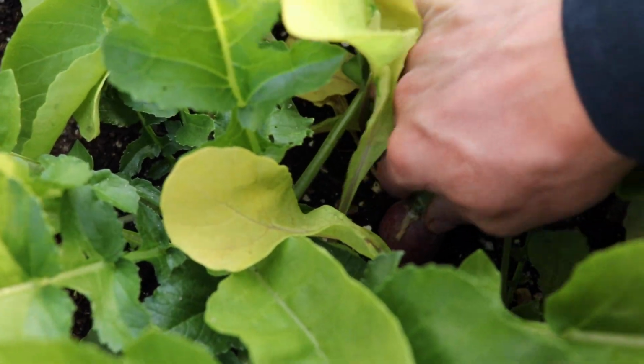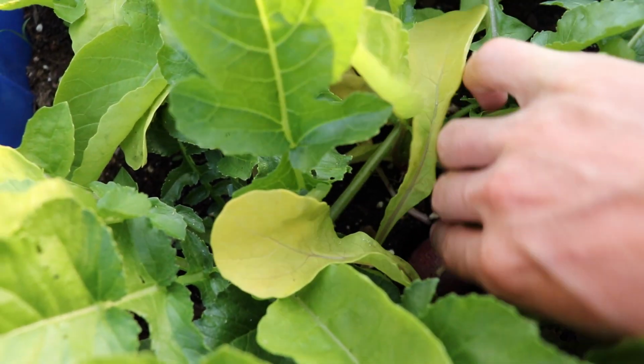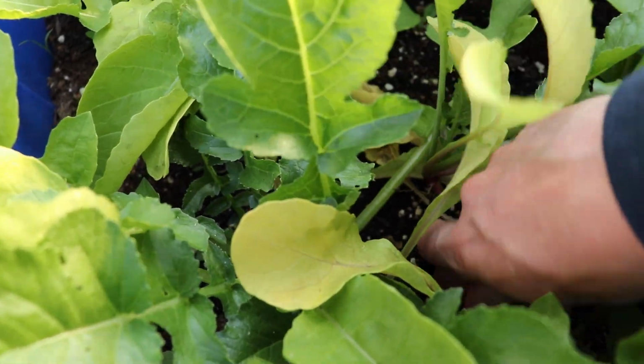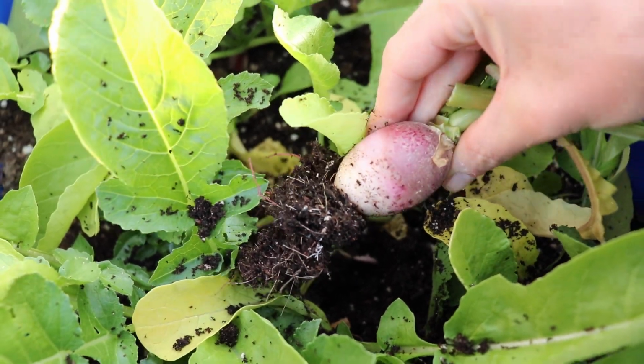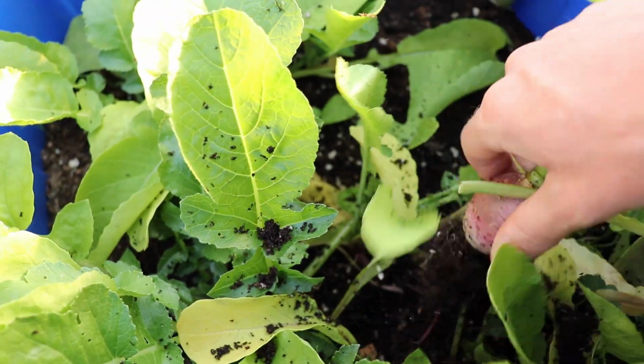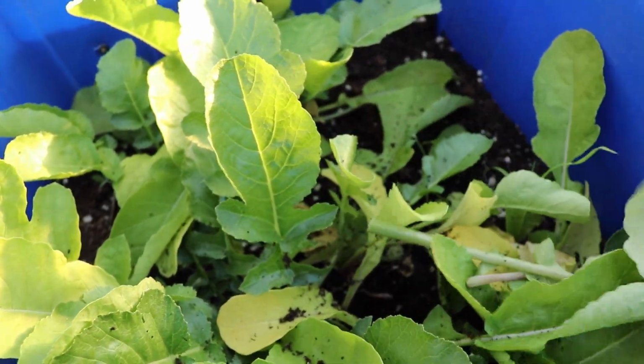Oh, this is so exciting. I'm so happy you're here with me. Oh, she is in there. Man, look how pretty that is. Oh, I'm getting soil over everybody.